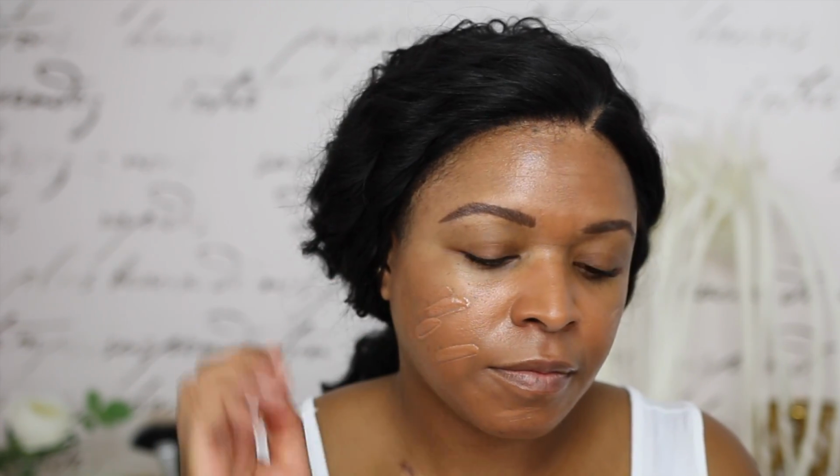So we're just going to add the rest of the product from my hand, more so in the places that I need a little more coverage, which is mainly on my cheeks. We may still have to conceal a little bit, but that's okay.